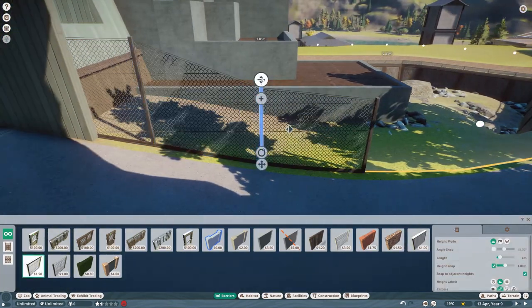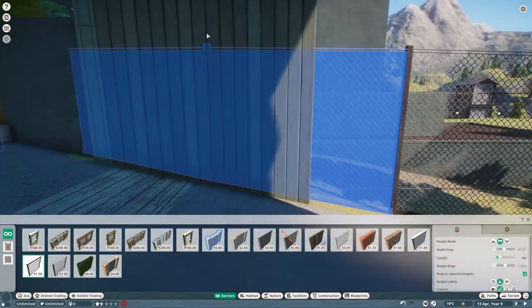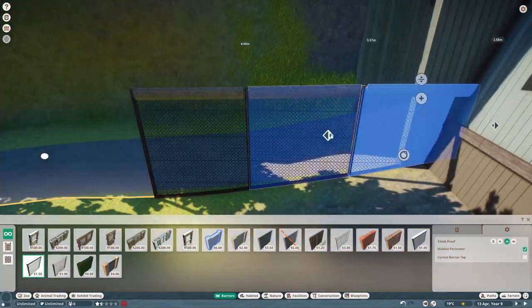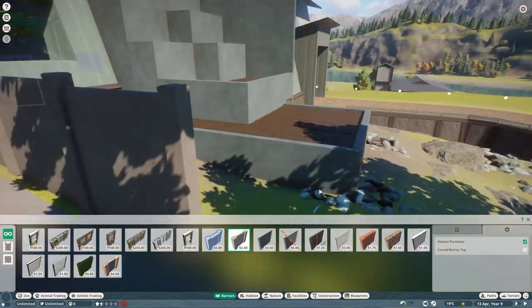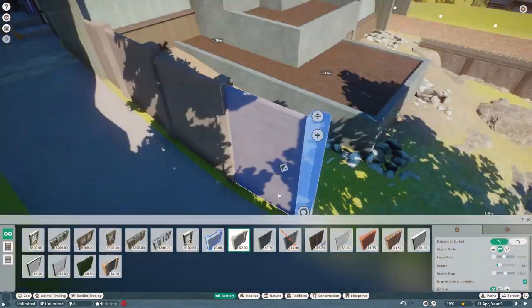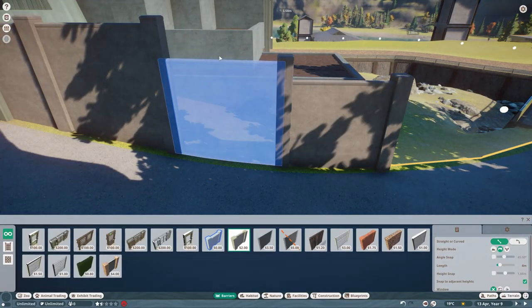So it just ends up looking really clean, I think, really nice. Here I'm just adding in a bit of fencing to the outside. I will end up changing it to concrete because the concrete walls now are recolorable, and we can use them to get more of the blue, green, gray color tone that we've been setting for this area. And I think it looks pretty good.